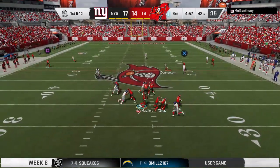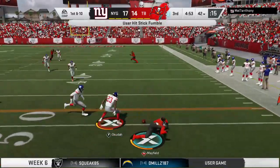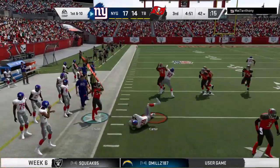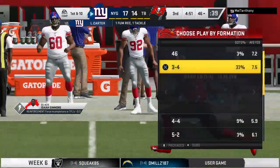Mayfield now looking to throw on 1st down. Eluding the pressure right. Now Mayfield lost the football. And the Giants have it. It's picked up. And the return across midfield into the 46-yard line.